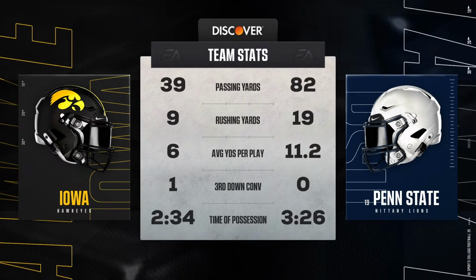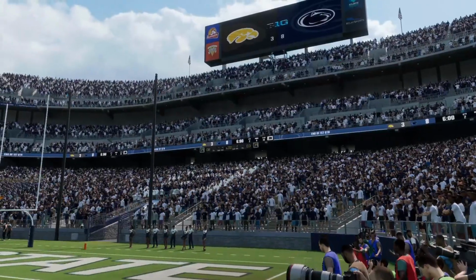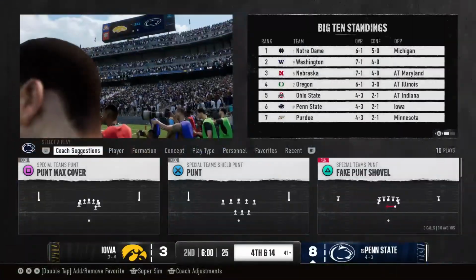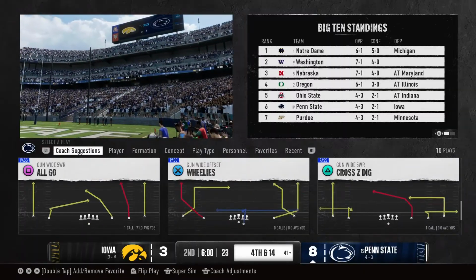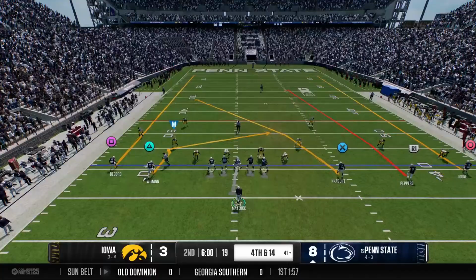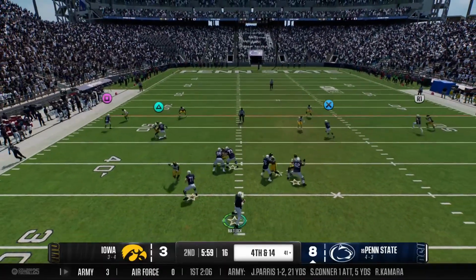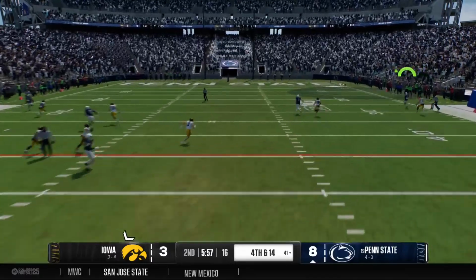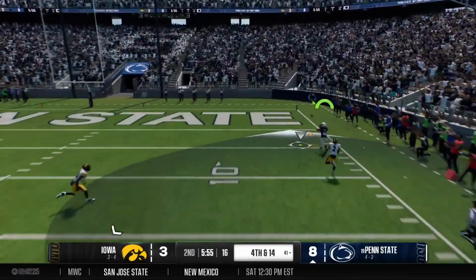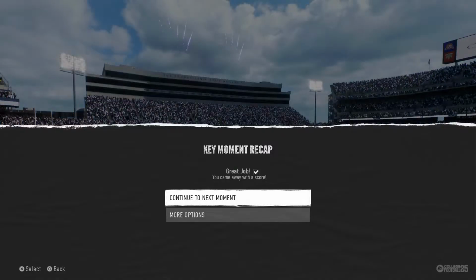1 period in the books, and let's take a look at the stats. They've swapped ends of the field, and we're ready to go in the second. This is an area of the field where it's really advantageous to just go for it. On fourth down, they'll pass for it. He puts a lot of air under it down the sideline. And he eluded the defense.